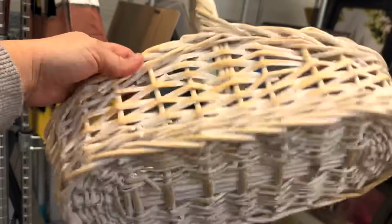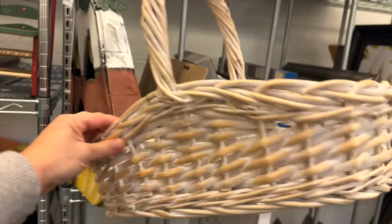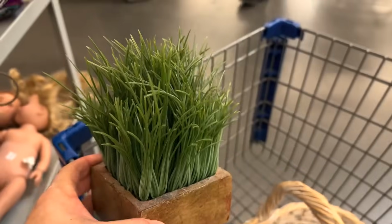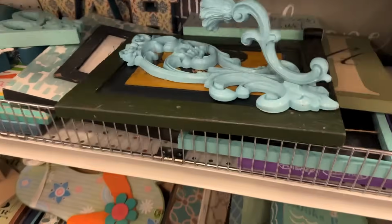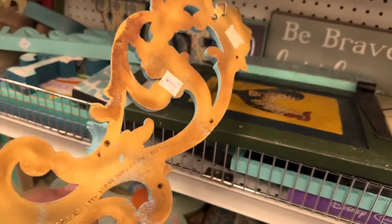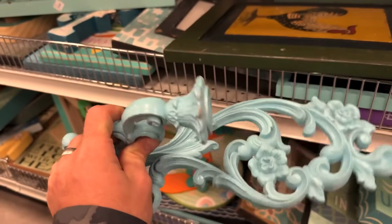I actually really like this basket. I haven't bought baskets in a while, but this one is kind of like a bread basket because you could fit a loaf of bread in it. I'm gonna grab it. That's cute. I don't know if Jami just didn't grab this because it's been repainted, but oh, it's Homeco. Made in the USA. I'm gonna snag it.